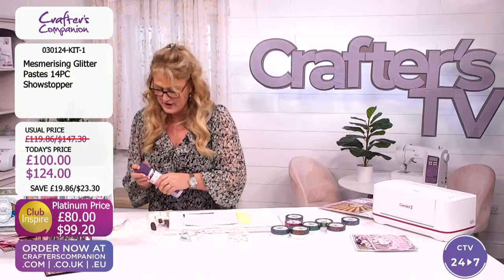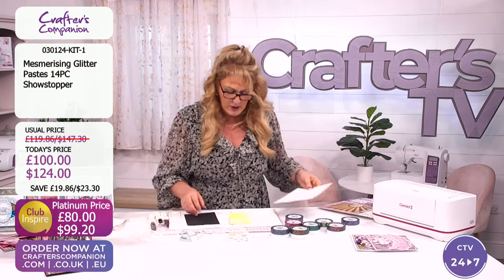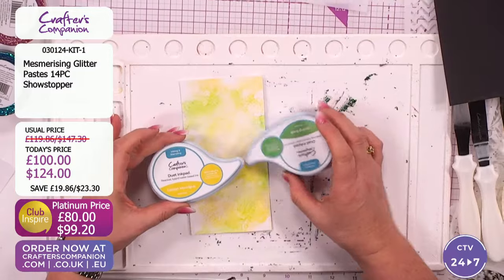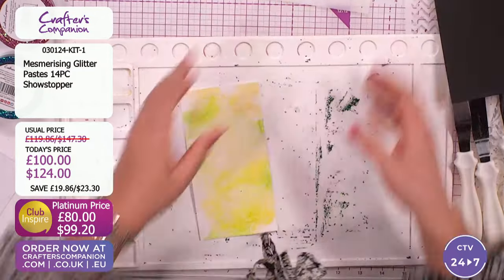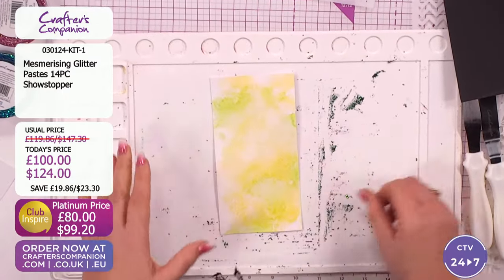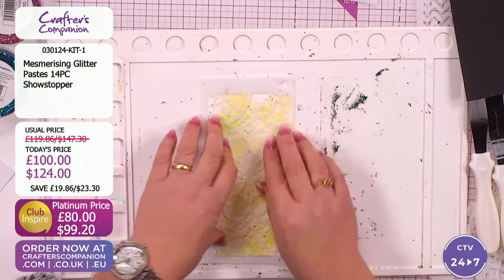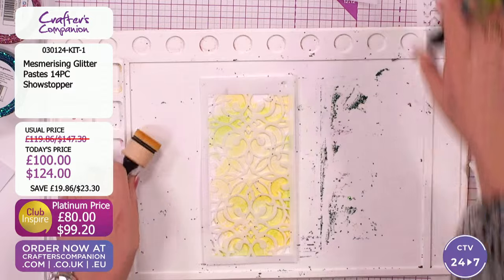So what are you going to show us? We're not going to do demos as such. We're going to do techniques and things like that. Right, OK. Whilst we had that break, I quickly got two of my Duet ink pads. I got my spring buds and my lemon meringue. And I just made a nice inky background. Now, what you could then do is get your stencil, the one we're going to use, and stencil through there. Let's just quickly do that. That'll take seconds, just to add a little bit more to it.